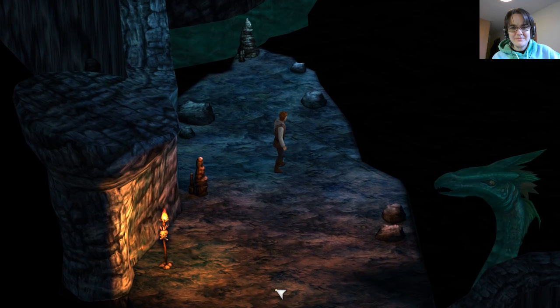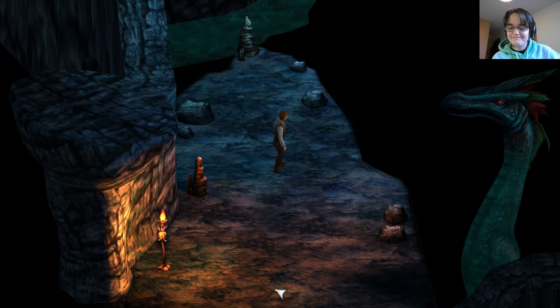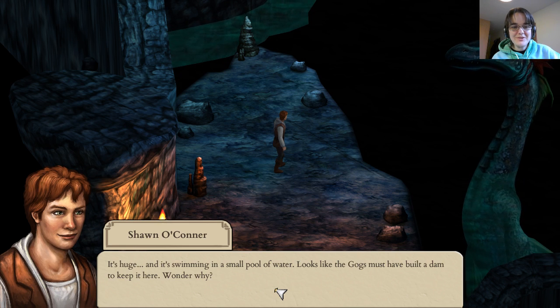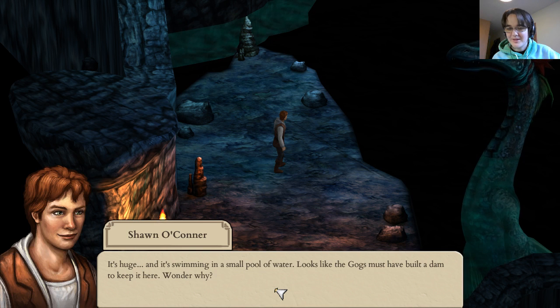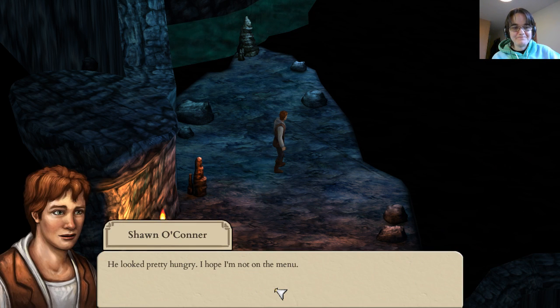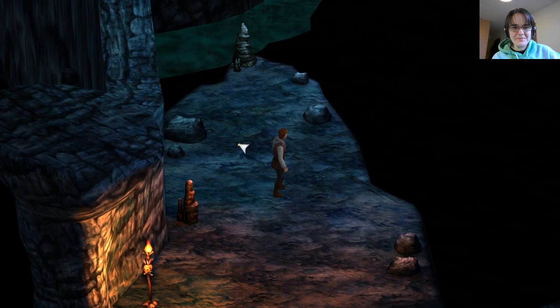What was that? Yikes, a sea serpent! It's huge and it's swimming in a small pool of water. Looks like the Gogs must have built a dam to keep it here. Wonder why. He looked pretty hungry. I hope I'm not on the menu.